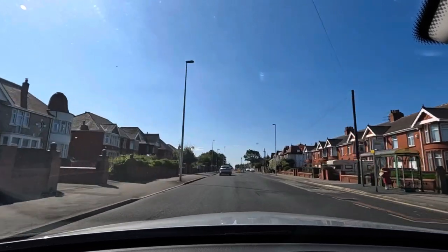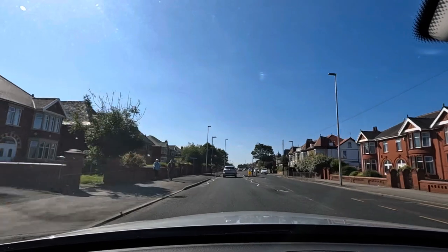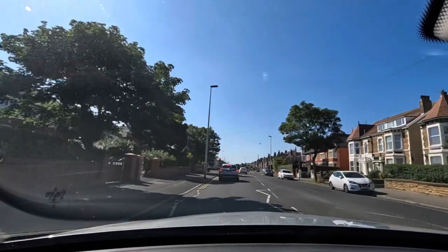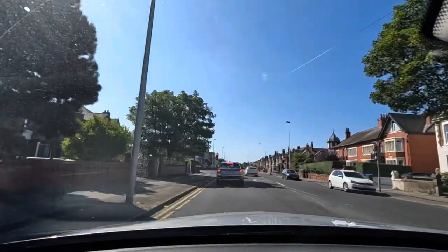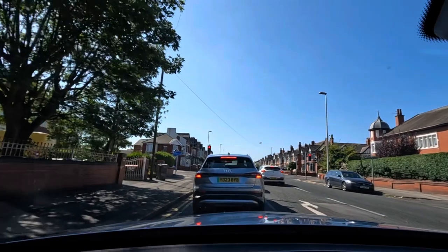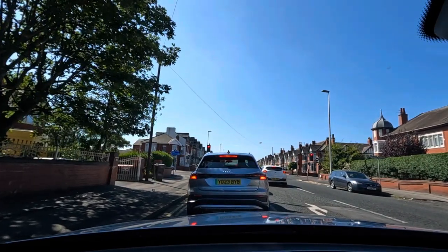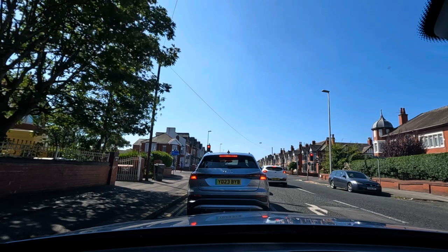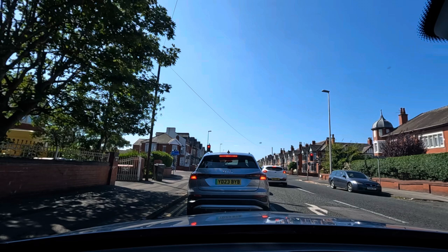And down here we're getting into a complete contrast, because this is where all the lovely houses are. Well, some of them. Blackpool is absolutely full of streets of beautiful houses. A lot of these on here are still individual houses. Some have been converted into flats. And this end of Lytham Road is actually very nice.